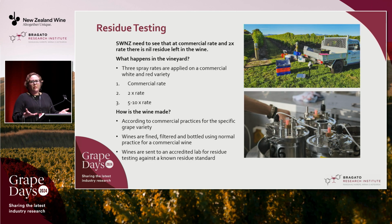Why is residue testing important? SWNZ need to see that at the rate that is going to be stated on the label, and also at 2 times that rate, that there is nil residue left in the wine. So an agrochemical company has to supply data and show that this residue is not there in the finished wine.